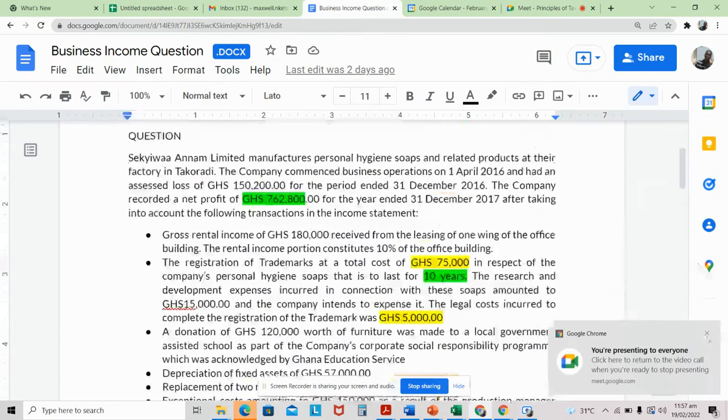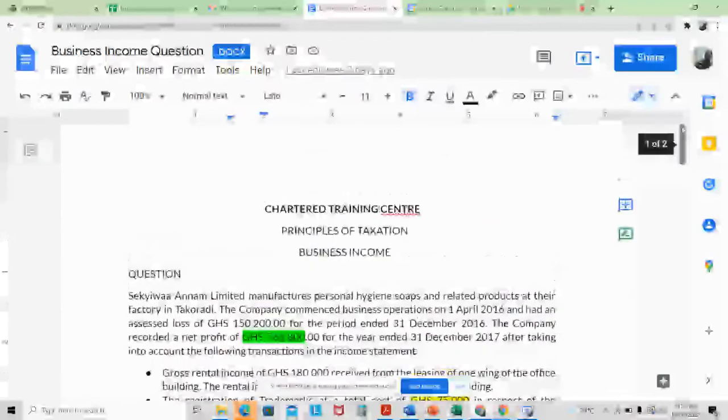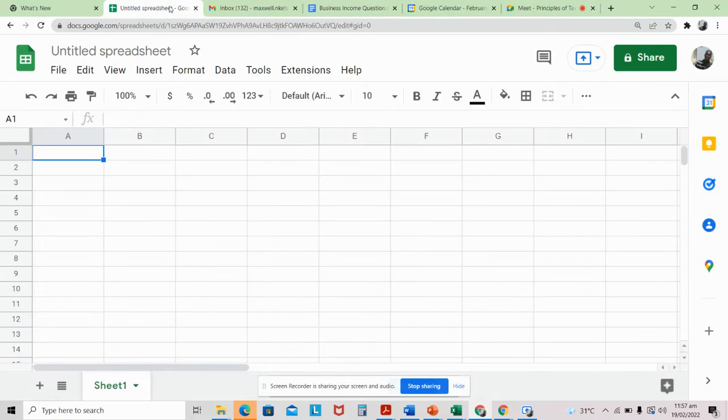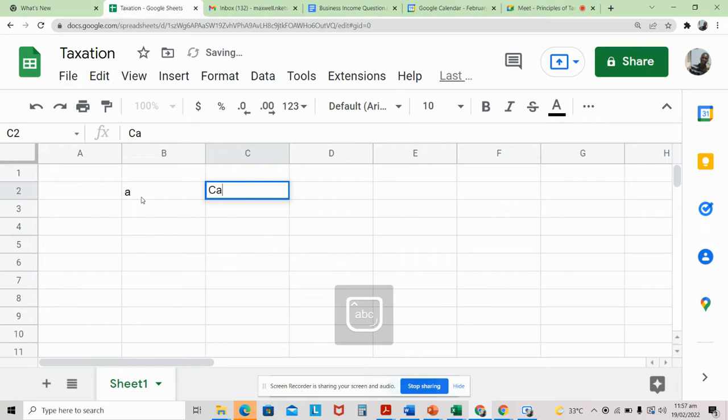Very good. Okay, so we have a business income question, and then we are supposed to calculate the capital allowance and then also the chargeable income of the company. Okay, so let's start. Let's start with the capital allowance.